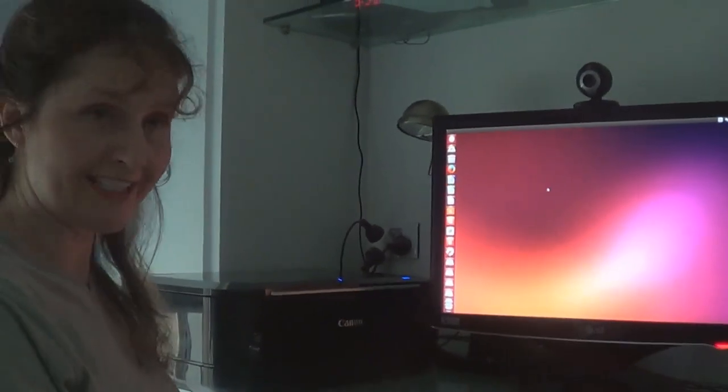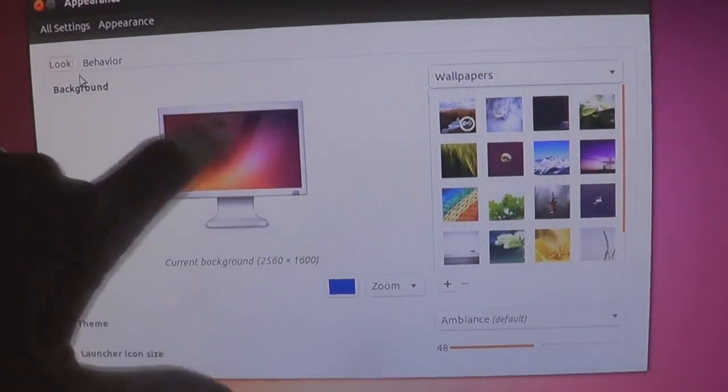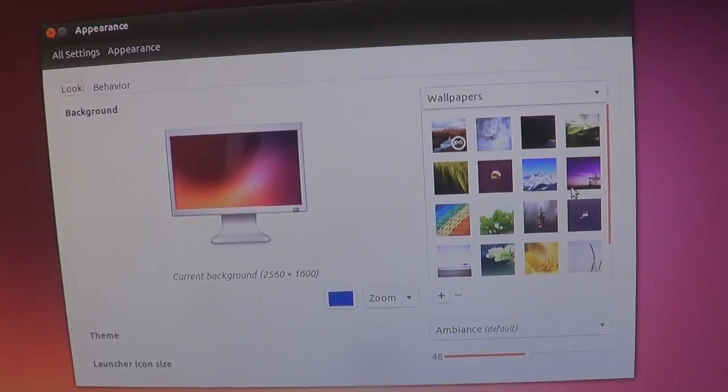Okay. So if you set a blue background, this would be a bluish bar. Okay, well what I'm going to do is right click. Did you right click? Yeah, I did. Nothing happened. Okay, well next option, go to System Settings, Appearance. Oh, Appearance. Look, it even shows what you've got. I think I'm on the right track here.